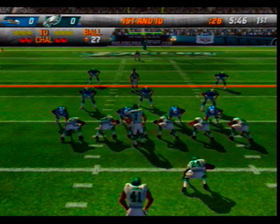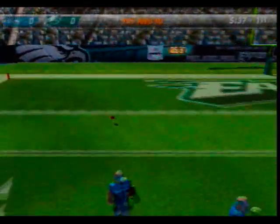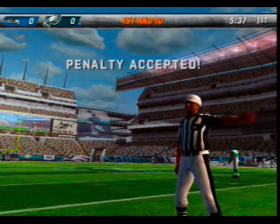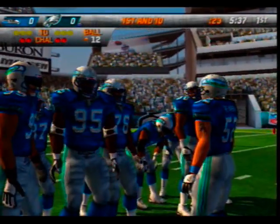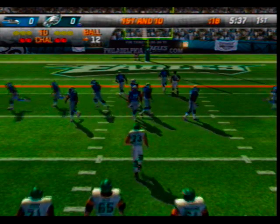The Seahawks come out in a 4-3. It's a blitz. Pressure coming. Throws it. This one falls incomplete. Pass interference on the defense. Number 46. So he pays for his aggressiveness. Yeah, the defender needs to make sure that he doesn't make too much contact with the receiver on plays like that. The officials aren't going to stand for it today.